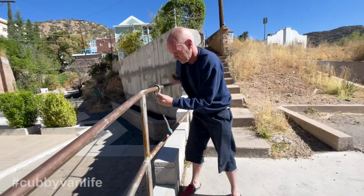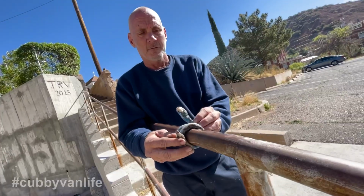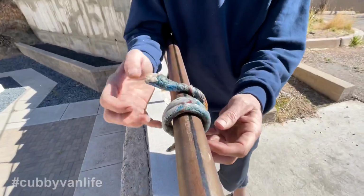But it was really cool watching him making a snake out of a discarded plastic bag. It was really cool because the snake got hard. It wasn't like soft and pliable at all. It was like a hard piece of plastic.